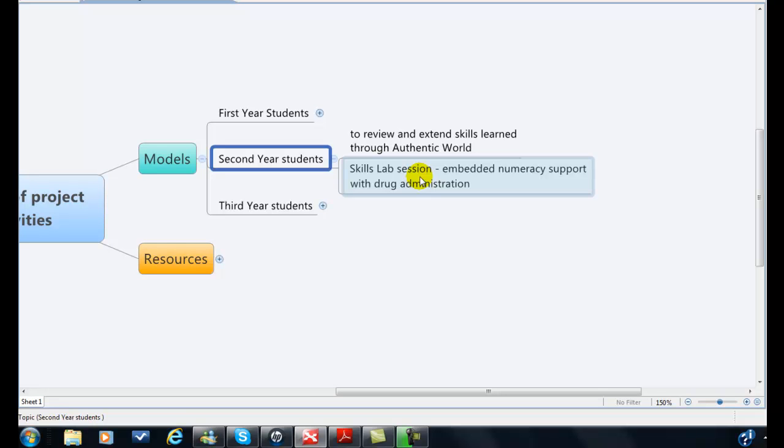Before the session, they received some resources from me and a screencast that they could watch to introduce them to the format. Then they worked as individuals through the 3 workstations, and then I had a 5-minute debriefing session with them.